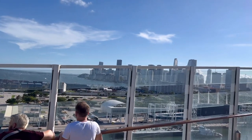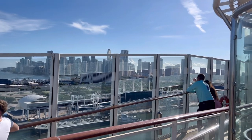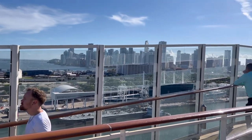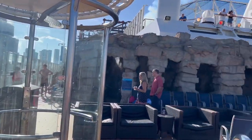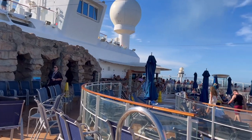All right, we are setting sail on the Norwegian Escape. It is Sunday, July 30th at 5:35, and we're in the port of Miami, making our way to the Dominican Republic. We will be there in 2 days. Coming at you from the 17th deck, Spice H2O.